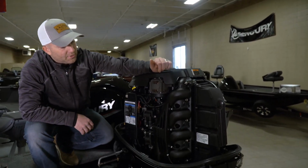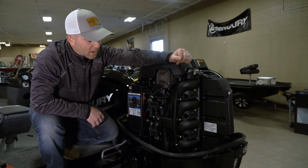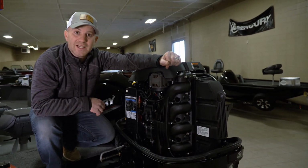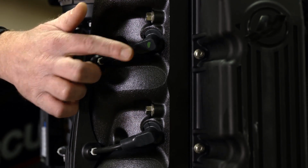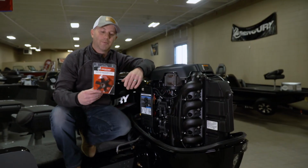Mercury recommends that owners replace spark plugs every 3 years or 300 hours. Rough starting, loss of power, or engine hesitations are all signs that your spark plugs need to be replaced. The other biggie is your motor's water pump, otherwise called an impeller.